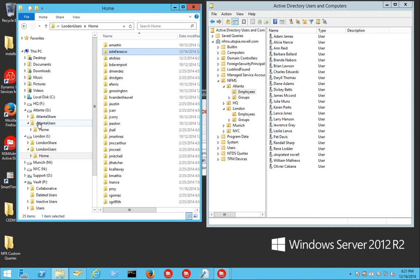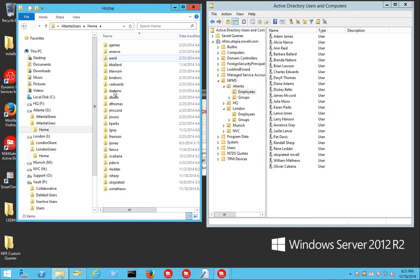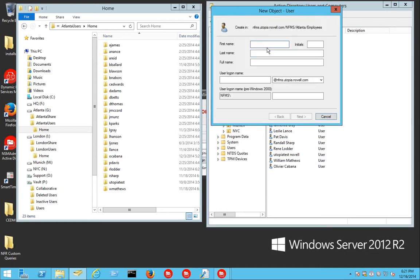So what I'm going to do is go to the Atlanta Users folder here. I'm going to open up the home directory so you can see my user list. And I'm also going to go to Atlanta Employees on this side and let you see my user list. So actually, let me create a different user. I was going to use George, but we'll use a different one here. And you'll see how this works out. So I'm going to go and create this person.